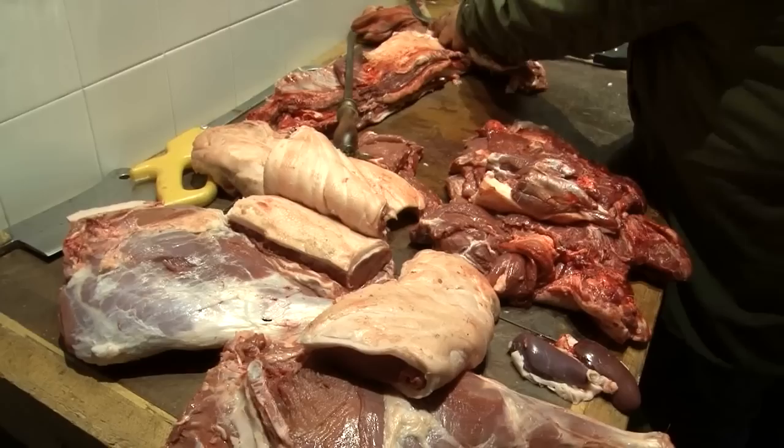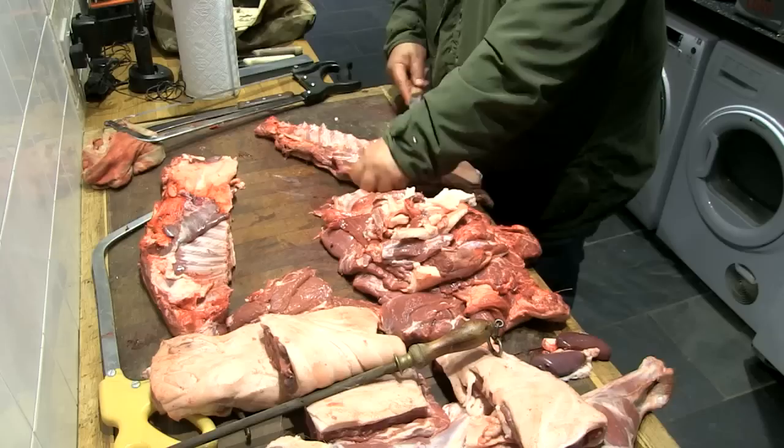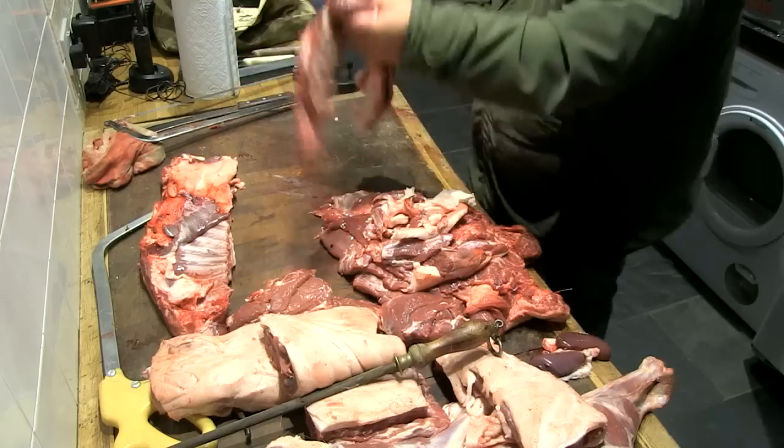And just to finish off, we've got the two breasts. This is always where you cut your knuckles. Turn that over, cut through there.